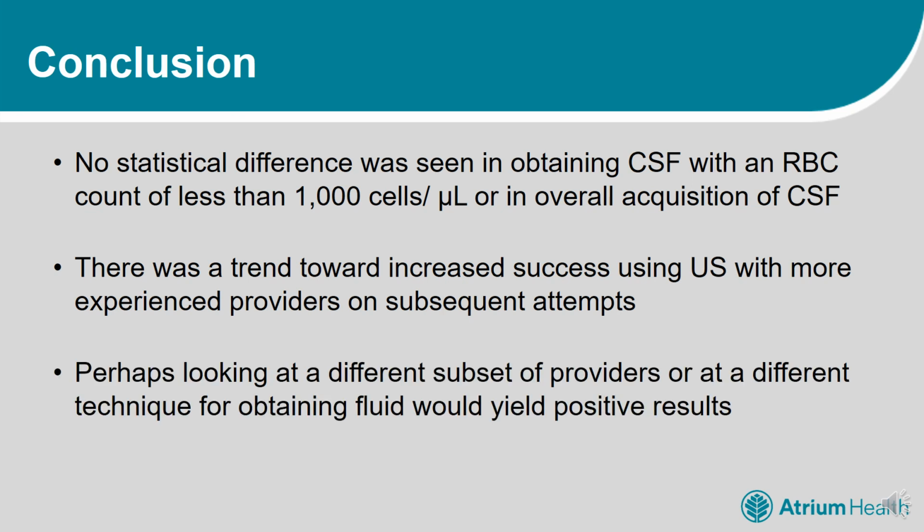Going forward, we still believe that there may be a role for ultrasound utilization for lumbar puncture in the emergency department. Perhaps we need to look more closely at using ultrasound with a certain subset of more experienced providers who may be better able to incorporate ultrasound into their practice. In addition, as ultrasound becomes ubiquitous, we may also consider looking at using ultrasound in real time with lumbar punctures.